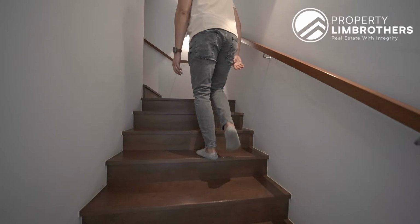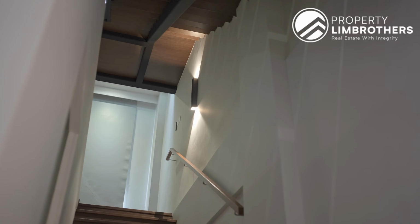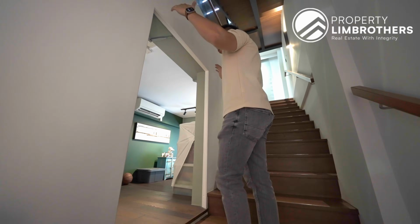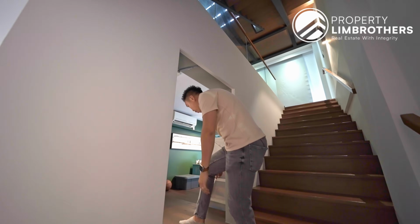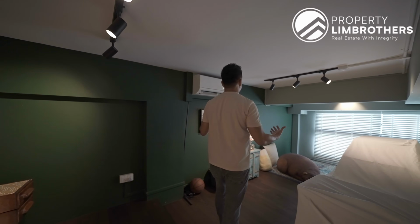So when you come to level 2, it's pretty unique because it's an L-shaped stairs that moves up to level 2. And the bonus is this Harry Potter room. The Harry Potter door is like this. It's suitable for kids to just move in straight. I have to go in a little bit. But once I come inside, it's 1.8 meters. I move down here, it's about 1.85 meters.